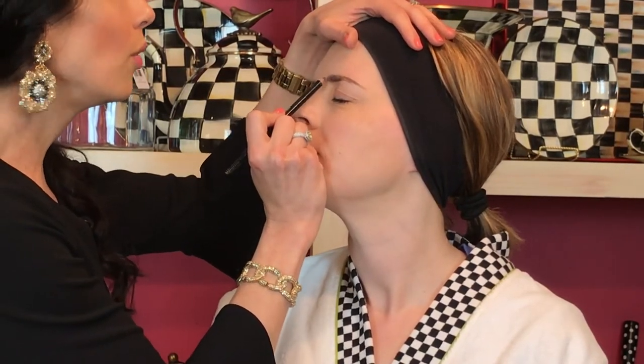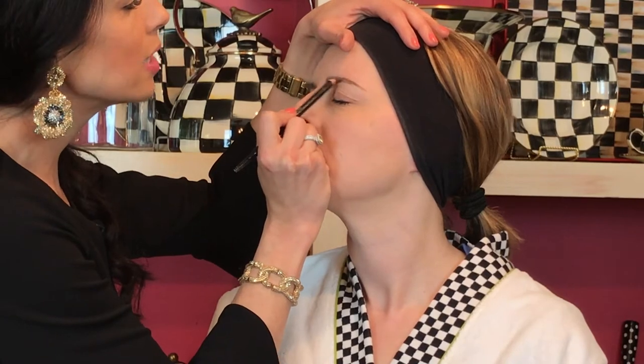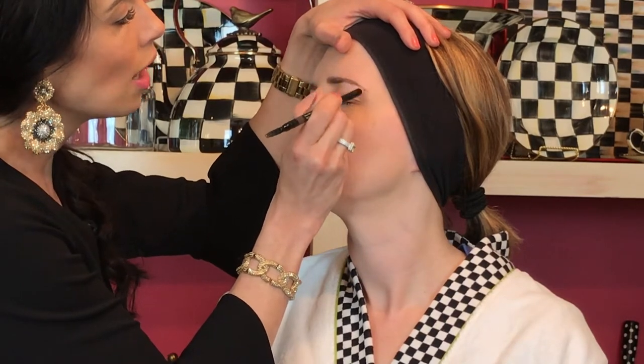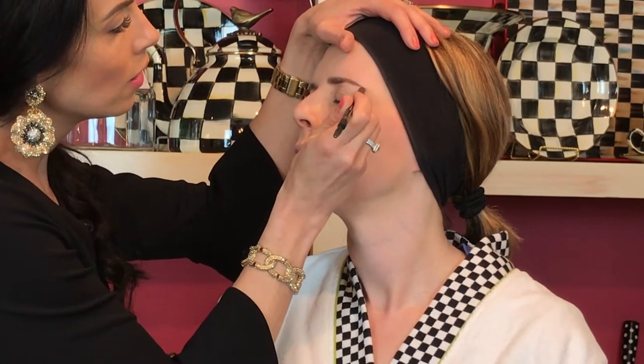So we're going in here. We're going to create the top line all the way to your point. It's like you're coloring in a coloring book at this point. Pretty easy. And then you're going to switch and go right down to the bottom so that you have a nice point on the side. All right. So when you're done with that, it should look like this.